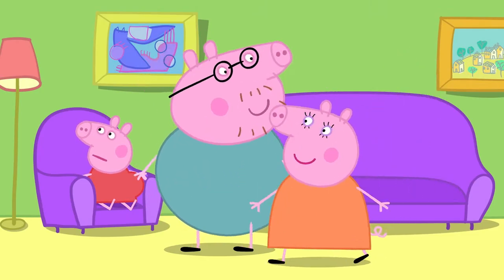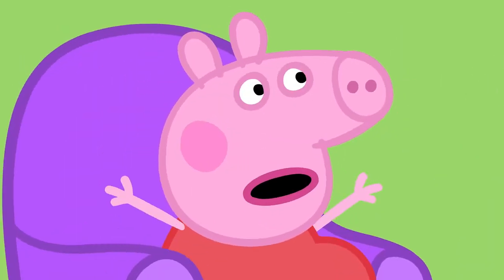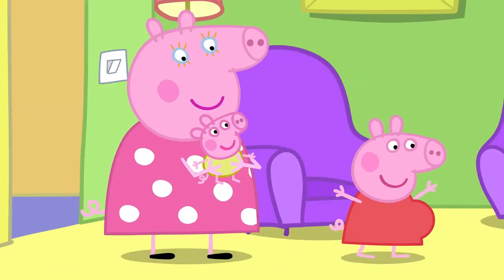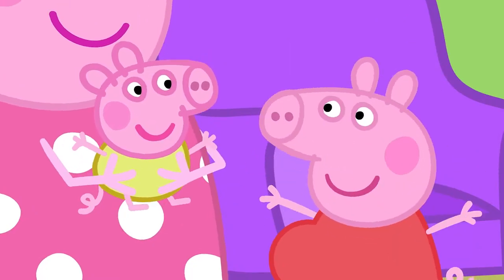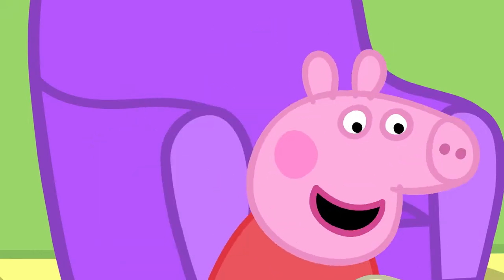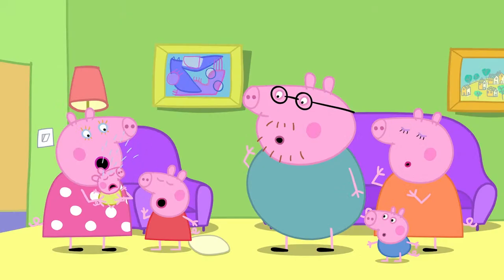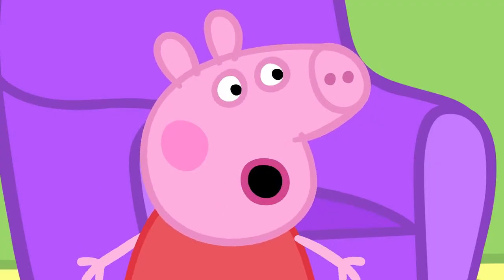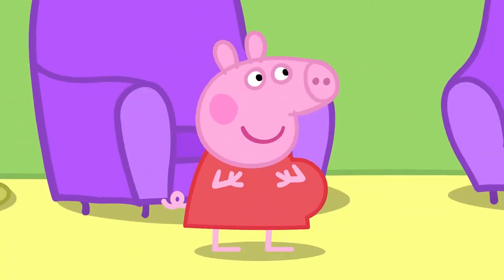There's one more thing that happened when Mummy Pig was pregnant. What was it? Eventually, a baby came. Auntie Pig has brought baby Alexander for a visit. Hi, baby Alexander. I was pretending I had a baby in my tummy. But now we can pretend that you're my baby. Real babies are quite noisy, actually. So I think I'll keep my cushion instead.